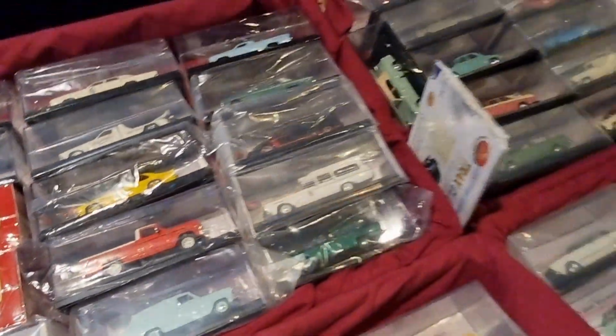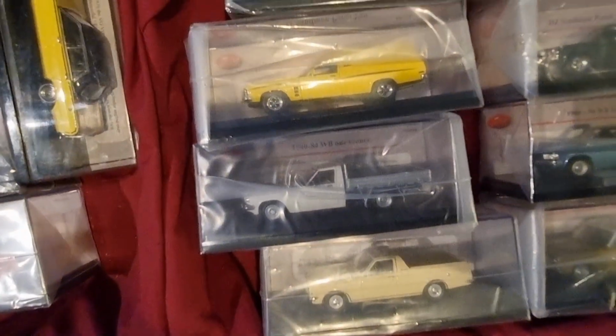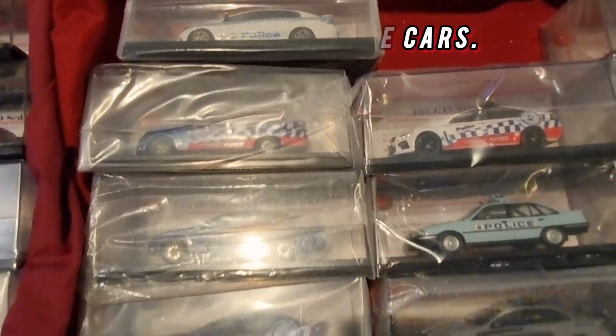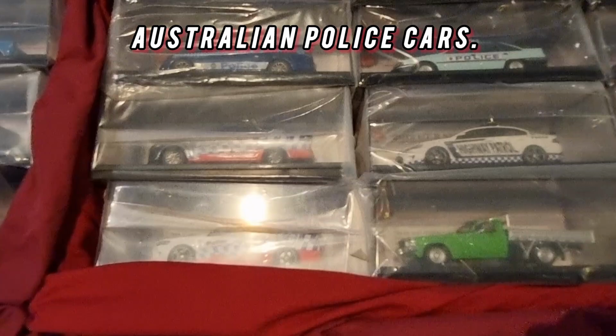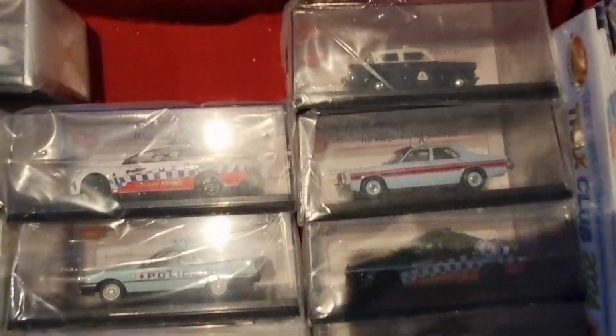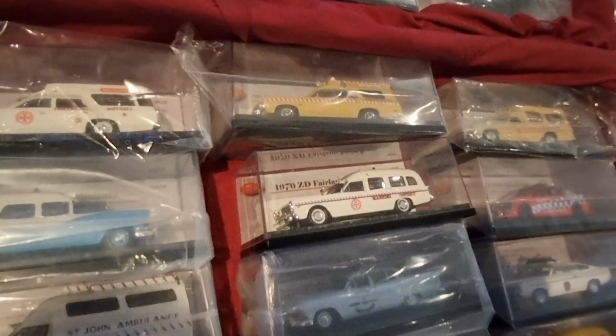There's a nice red ute there. A nice one-ton ute there, a white one as well. Falcon utes. Here's the police department section. Looks like they're New South Wales Highway Patrol to me, but could be wrong. The livery looks very similar to New South Wales. I think a few of these were going for 60 or 70 bucks.